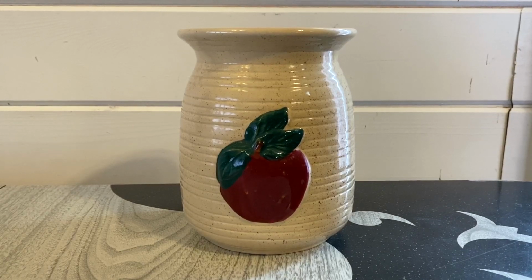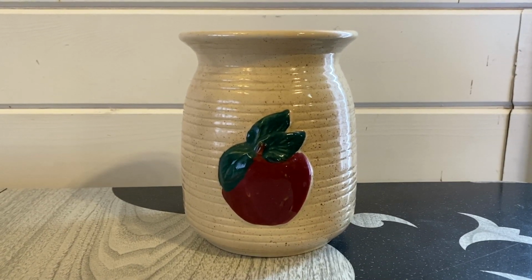The next item I'm going to share with you is a kitchen utensil crock. And it's this really nice one here. It has an apple design on the front. It's a really heavy, nice quality pottery. It does not have a maker's name on it. I'm not sure who put this out, but it is in great condition. You can just throw your wooden spoons and spatulas in this, and it adds a nice little touch of a country kitchen vibe. And I think this will go for about $32 to $35.